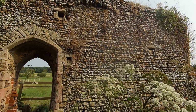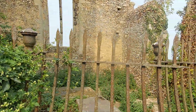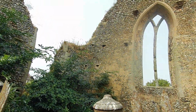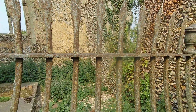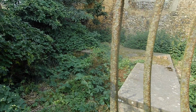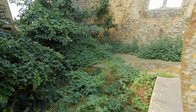Very overgrown. I think this part was used as a mausoleum after the church was abandoned. Hence why the railings, you wouldn't normally get these inside the church, would you?